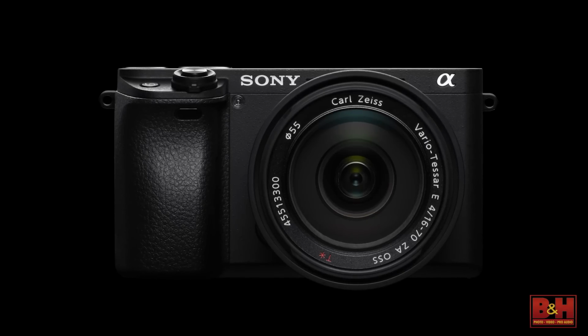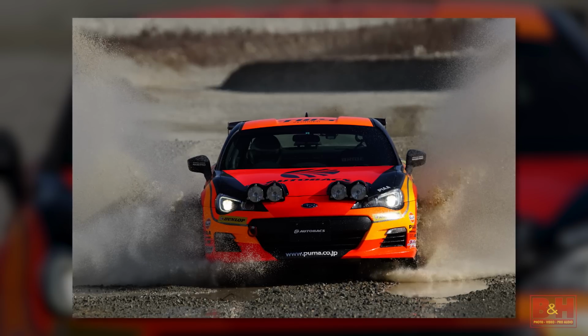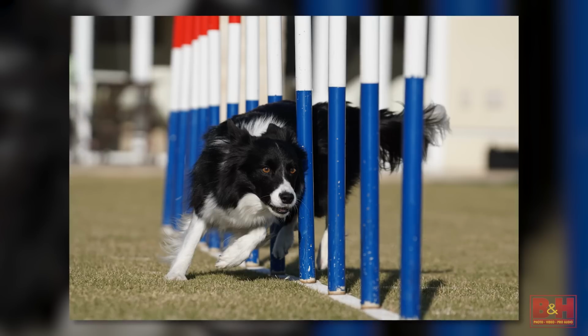So, brand new camera. It's a step up to the a6000. A lot of you are questioning, does the a6000 go away? It does not. It continues. It's really amazing because we built upon everything that we learned since we launched the a6000.